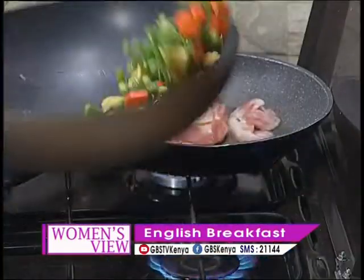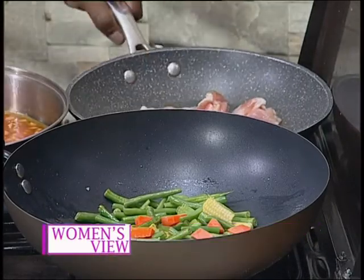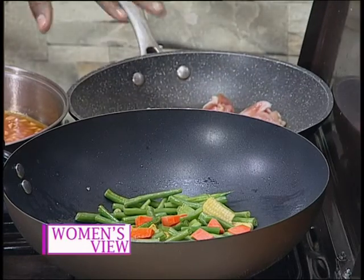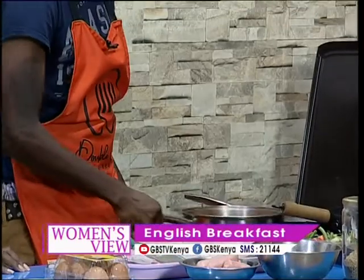Oh, nice. So you like to toss the veggies, huh? Then for the bacon, we let it simmer over there. We just let it simmer. Same for our beans. You just toss it.